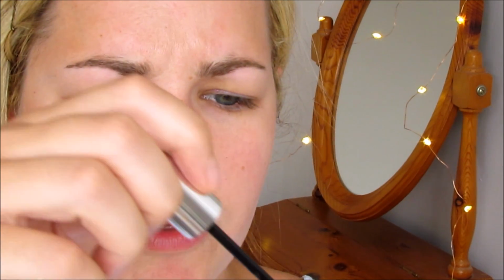And then after that, I'll go in with the brow gel. This tends to come out with quite a lot of product on the brush, so I'll wipe a lot of it off, otherwise you get a lot of product on your brows and it looks awful, so I wipe loads off it.